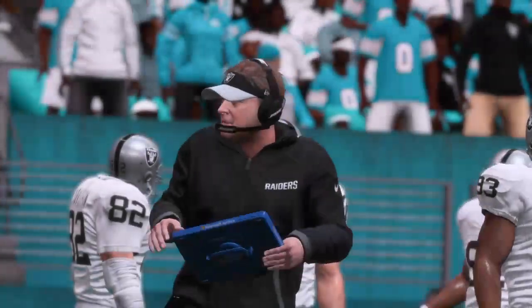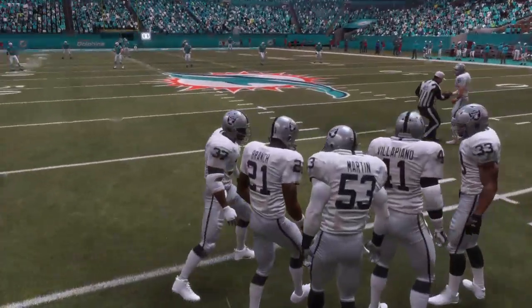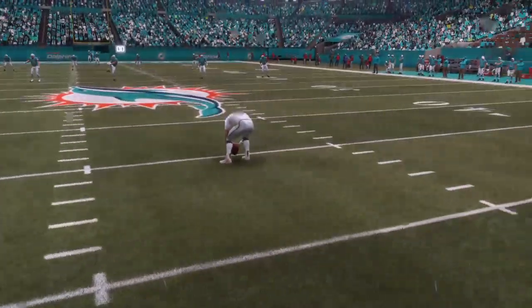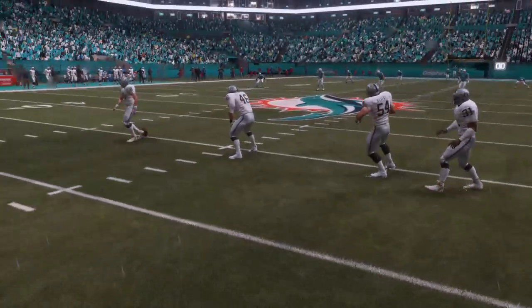On the other side of the field for the visiting Raiders, it's been a great start to the season. Back-to-back wins to begin the campaign. Yeah, you don't want to get too excited. There's still a lot of season to go, but they've come out playing good fundamental football, and that might carry them a long way.